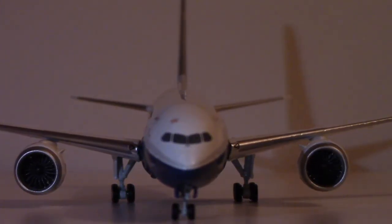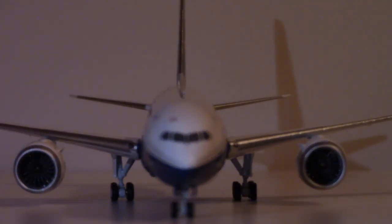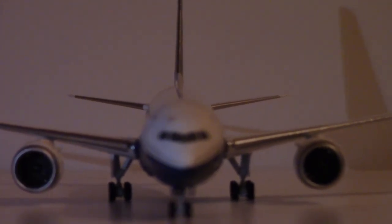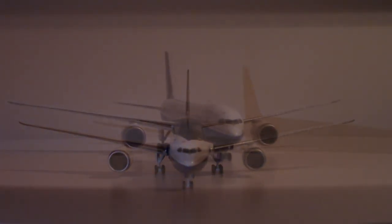Moving rearward, setting our depth of focus for the vertical stabilizer, you can see the detail starting to come into focus back there. That all looks good. If we move up a little bit more, you can start to see more of that detail. That looks very, very nice, I've got to say. Leading edges of the vertical and horizontal stabilizers look straight. No problems there. No chipping or paint loss or anything like that. Looking very, very good from where I'm sitting. Awesome.